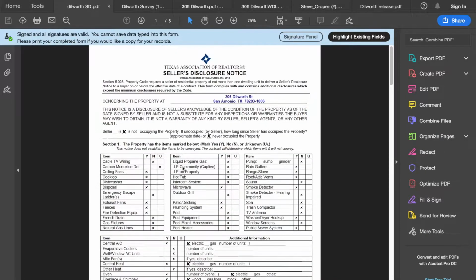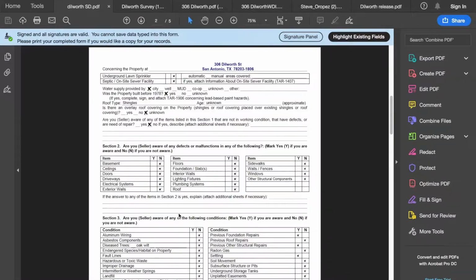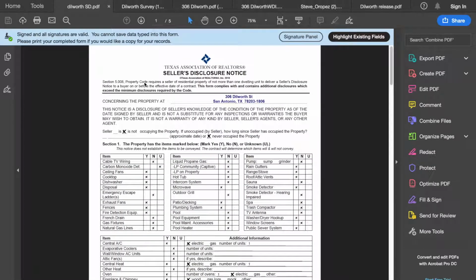There's two different kinds. This is the one that's released by the Association of Realtors. There's one that's also released by TREC that's a little less in depth. I like this one if I'm on the buying side. I like the other one if I'm on the seller side. But what's in here is not really that important for this video, but it is important to your buyers. You want to make sure they read this.